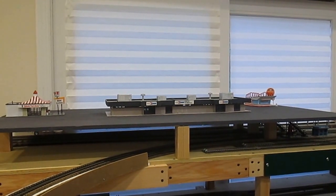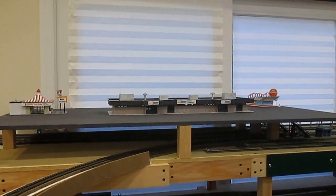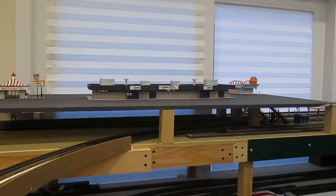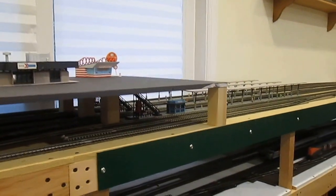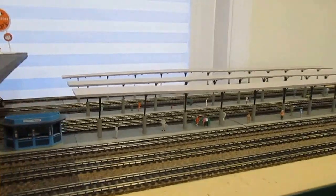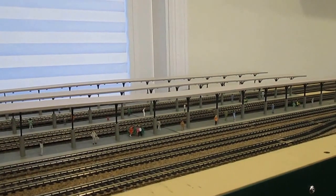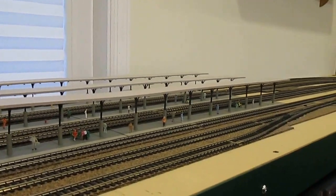Last updated video was back in January. What you see right now is where the Amtrak station is going to be. There's some tracks underneath there. We've got the station platforms in place for right now, and once we finish doing a few more control panels and a few other things, we can work on the buildings and structures, including this one.